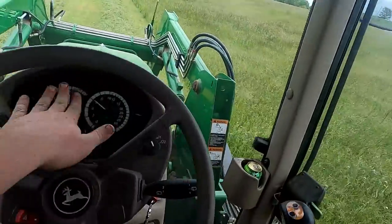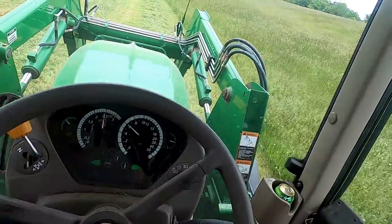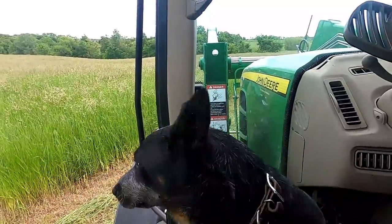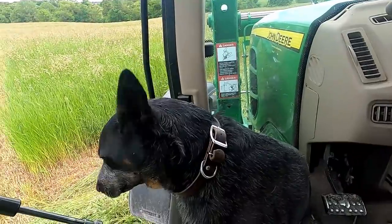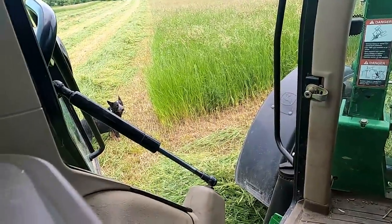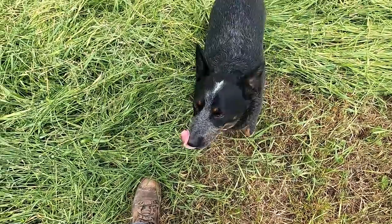Oh, by the way, that flat's done. Everybody's wondering, I'm mowing at about 6 miles an hour. You staying in or getting out? You got the air conditioning blowing on your belly there, I saw that. Stay away from that mower. Stay away from that mower. What do you think, Blue Dog?